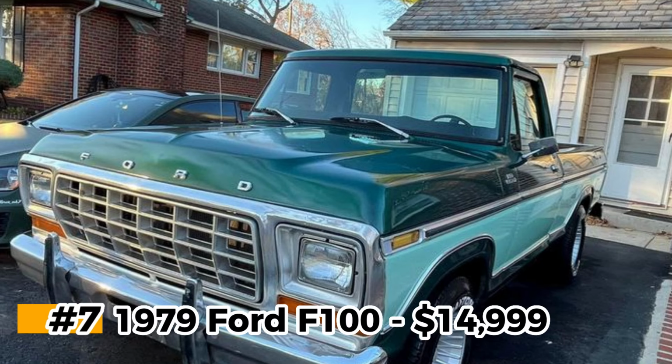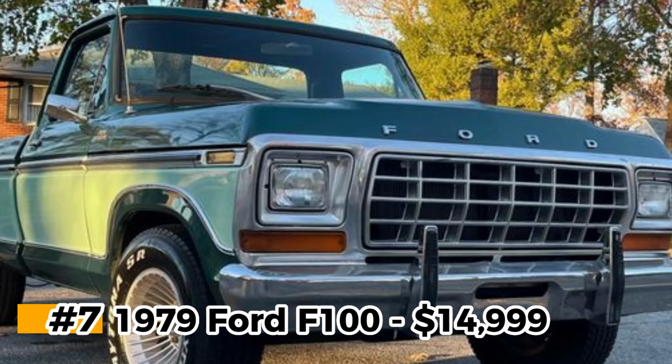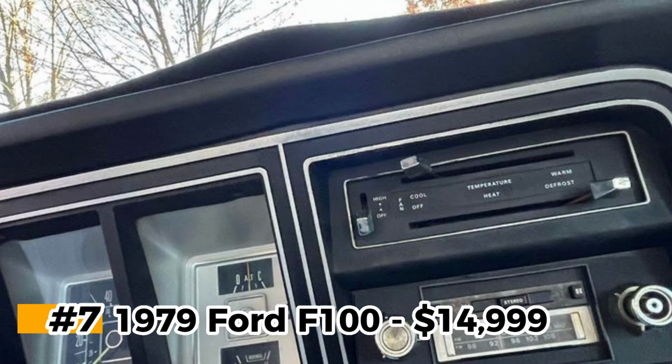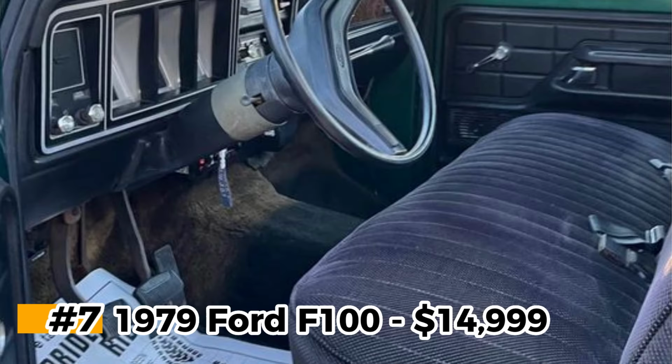7. '79 Ford F-100, $14,999. At $14,999, this 1979 Ford F-100 in Penns Grove, New Jersey, is a one-owner truck with only 91,000 miles. This green short bed single cab model features a black interior and manual transmission. Hard to find in such condition, it's a great option for serious buyers looking for a classic Ford pickup.